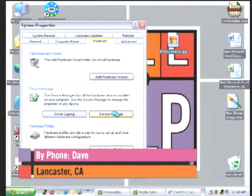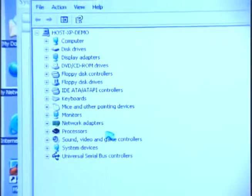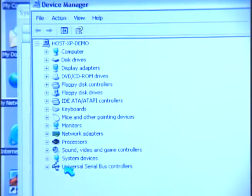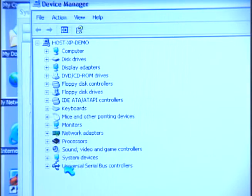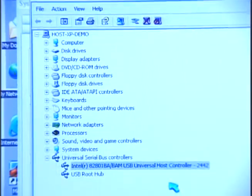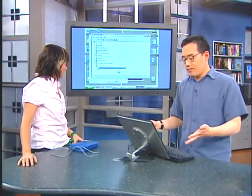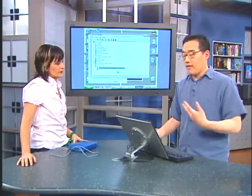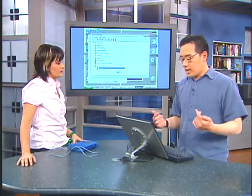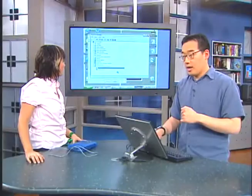Then we're going to go over to Hardware and then Device Manager. What we're doing is basically looking at what Windows knows you have installed on your machine. We're going to click down here at the bottom where it says Universal Serial Bus Controllers. Now you just highlight that and click the plus. If it says USB Universal Host Controller or anything similar like that, it's probably USB 1.